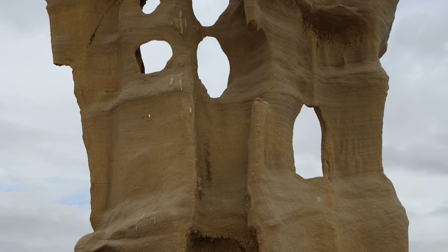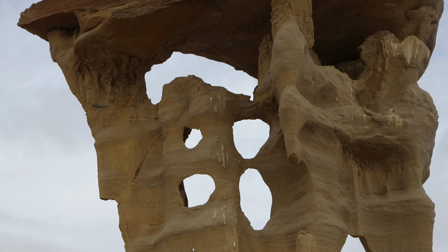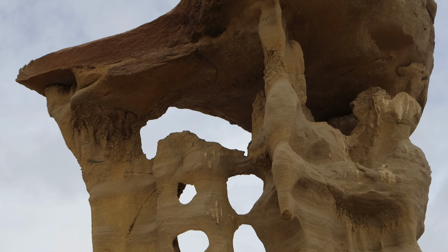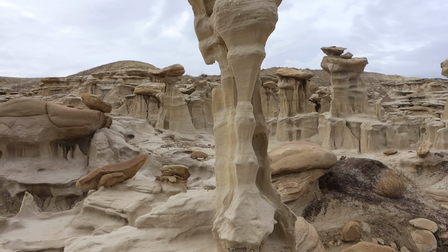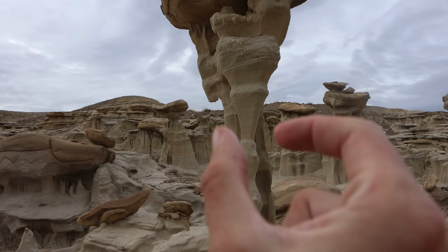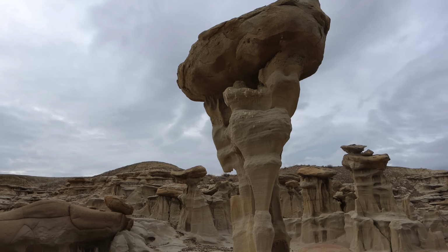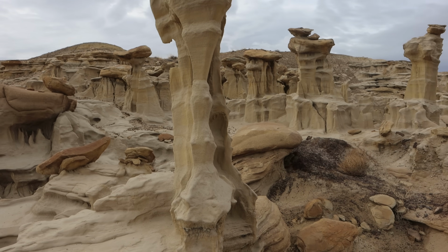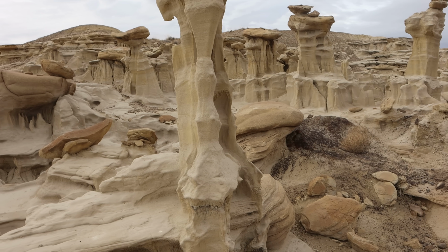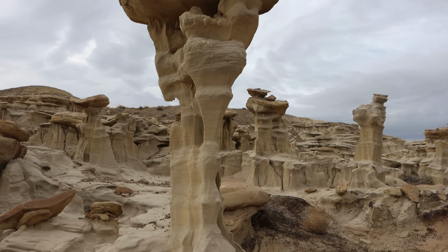This has got to be the Swiss cheesiest rock I have ever seen. And from this side here, it's even more improbable. It's like a foot and a half wide right here. This is the kind of thing that epitomizes the saying look but don't touch. I think that was made for this thing.